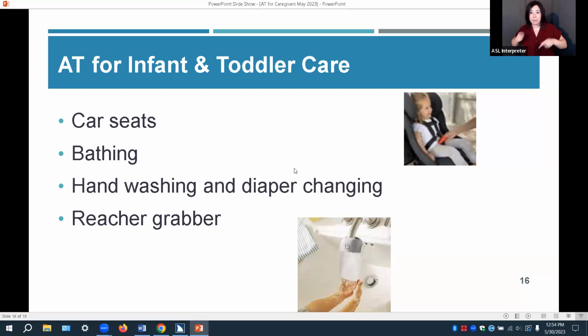Hand washing in our resource guide, something super simple is a Munchkin faucet extender, and we have these in our inventory. So if you are that older adult caring for a younger child and they are able to get to the sink by way of using a step stool, these faucet extenders literally just attach to the end of the faucet and make it so the child isn't having to reach as far to get to the water. So really simple adaptation that can be made.